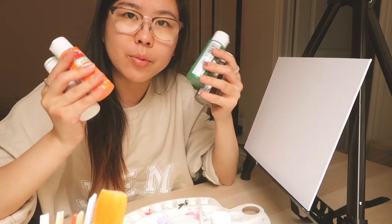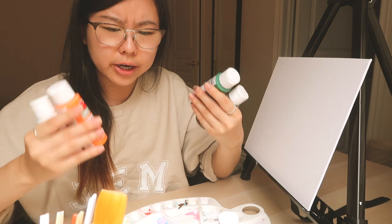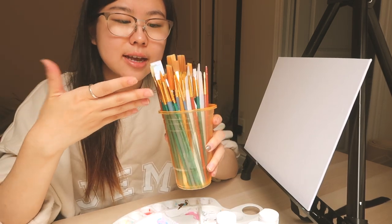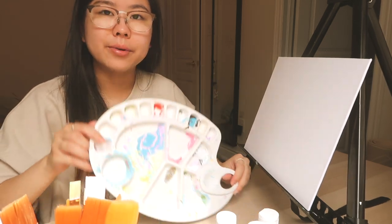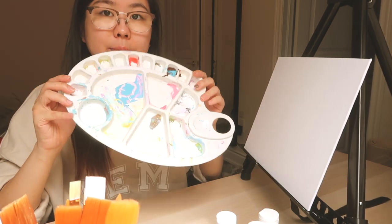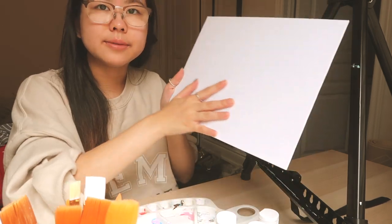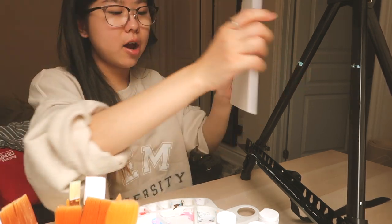I've got all of this Apple Barrel paint here, which I ordered off of Amazon. Like I literally have every single color, I think. My paintbrushes. So this is like the entire set of the Artist Loft value set. I also got my really nasty looking little paint palette thing, which I had from ages ago and I finally pulled out from my cabinet. Here is my really, really thin canvas that I got from the dollar store. And then this is the easel that I got from Michael's because it was on sale. We love a good sale.